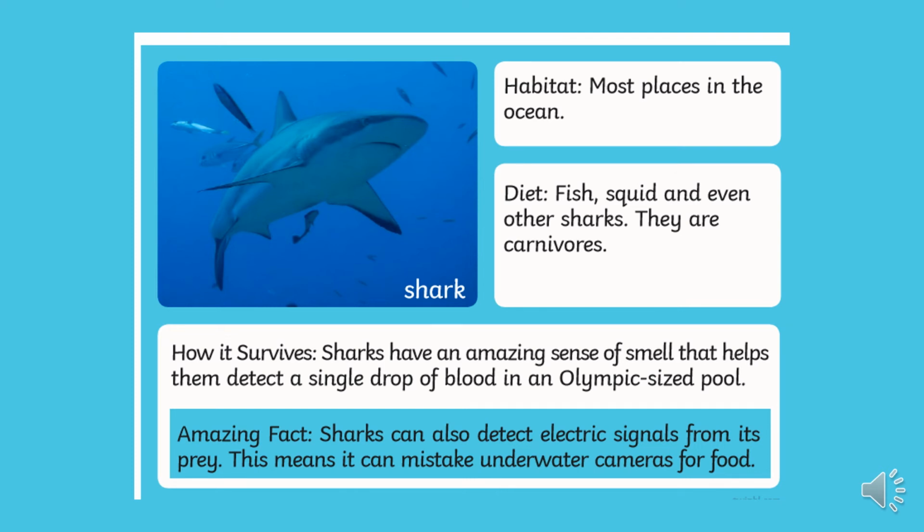They are carnivores. So looking at the picture of the shark that you've got on the screen here, obviously it would be eating a smaller shark. They come in a variety of sizes, as we said. How it survives. Sharks have an amazing sense of smell that helps them detect. If you detect something, it means spot or notice a single drop of blood in an Olympic-sized pool. So Olympic-sized pools are very large in size, so that shows you just really how amazing their sense of smell is. And well, I think this previously was an amazing fact, but now their amazing fact, they can detect electric signals from its prey. This means it can mistake underwater cameras for food.